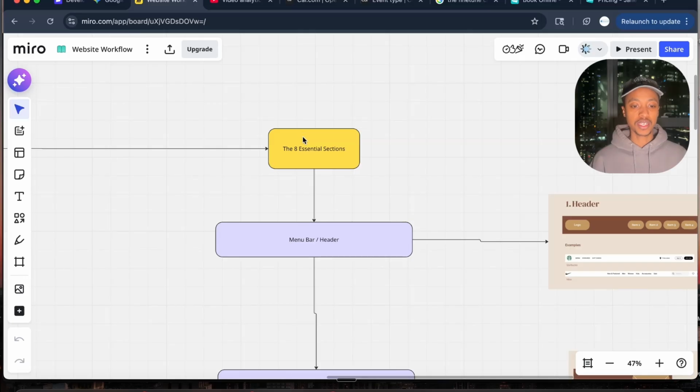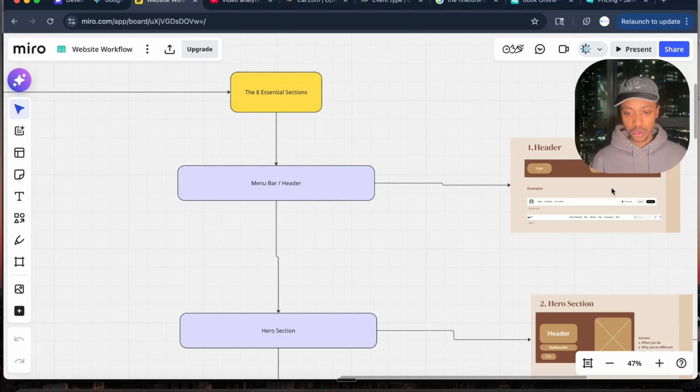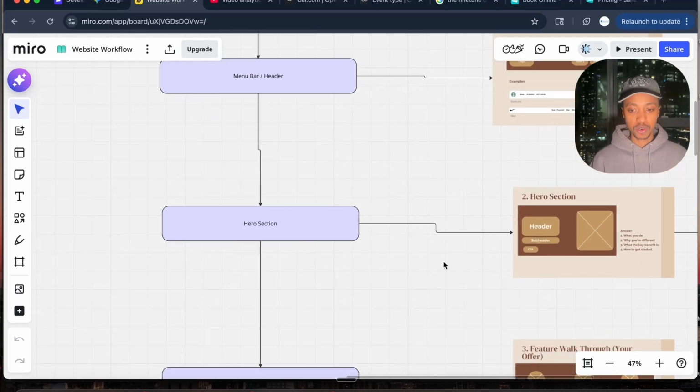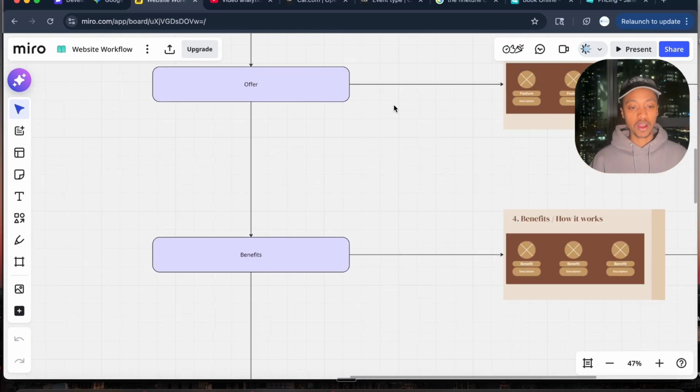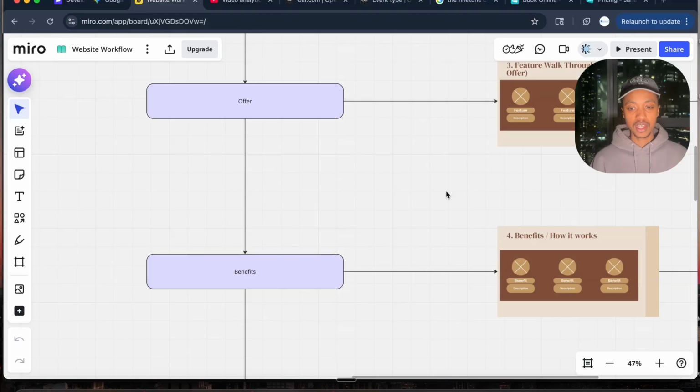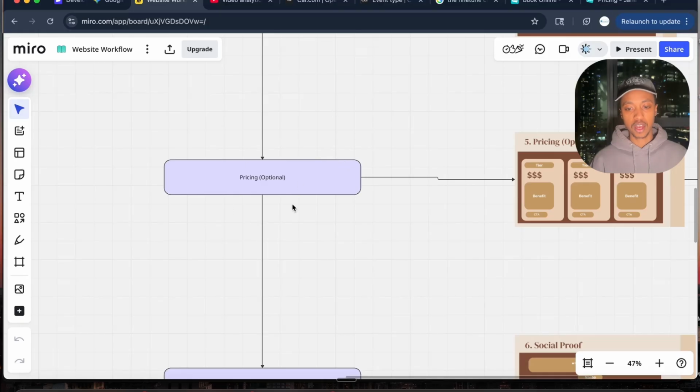As it's building the website, I want to include these 8 essential sections. So I want to have the menu bar, which includes the logos. I want to have the hero section where I talk about exactly what we do, how we're different, and how to get started. I want to have a main offer or our services on here. I want to have our offer and benefits. In our case, we're just going to have services, and then I also want to have that upfront.